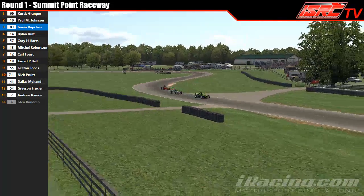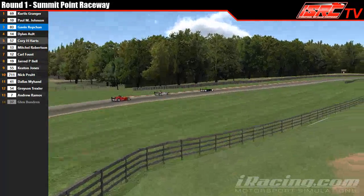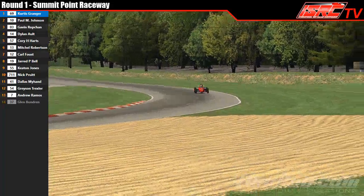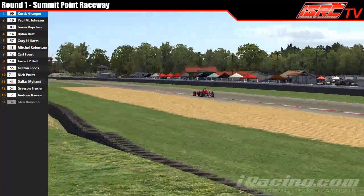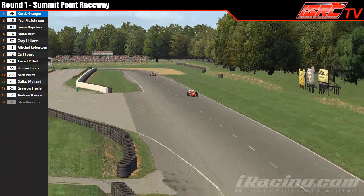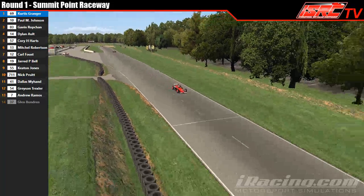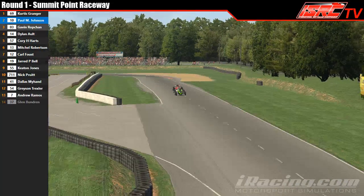20 seconds left in this race. I believe we will be getting the white flag this time. Up front here, 10 seconds as he rounds the corner. Will the flagman present the white flag? I couldn't tell there. Yes, white flag is out.